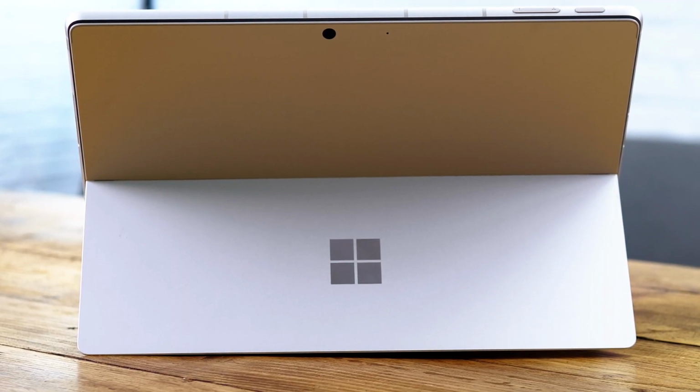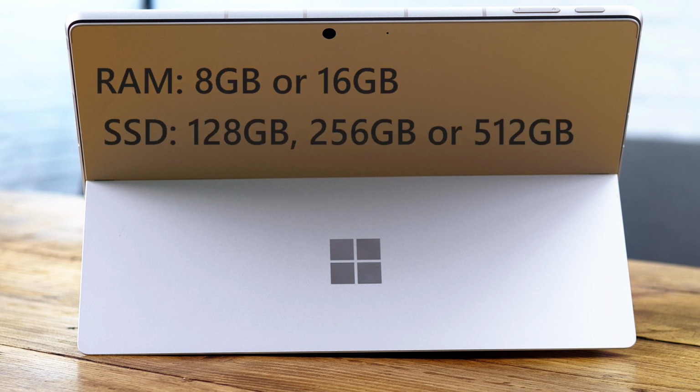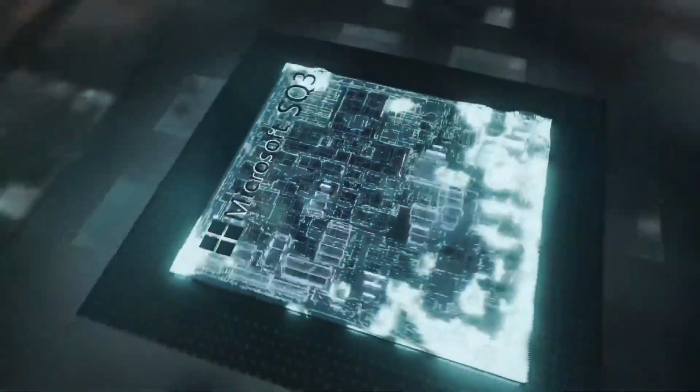Now, I've always been told it's what's on the inside that counts, so let's start off with the specifications of this device. You can get this device with either 8GB or 16GB of RAM and choose from either a 128GB, 256GB or 512GB of removable SSD storage. The Surface Pro 9 with 5G comes with a unique processor, the Microsoft SQ3. This is a Microsoft designed and built in partnership with Qualcomm ARM-based processor, which is very similar to that used in the Surface Pro X.